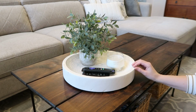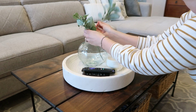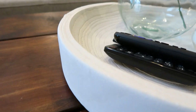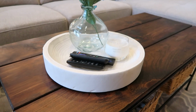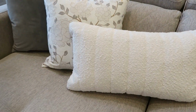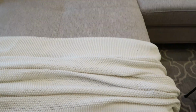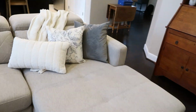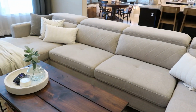And here I am, just trying different things that I want to put on the tray, and I'm using what I already had at this point. Again, I did change it up again after I filmed this, so you'll probably see that in a future video, but this is where I landed on this day, and so far I am loving the overall look of the living room. It just makes me so happy when I wake up and I walk out into the living room to see all of these beautiful things that I've chosen and everything really coming together. It just makes me happy walking out into my living room.